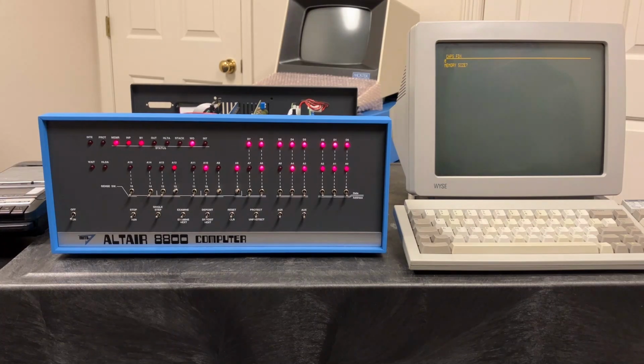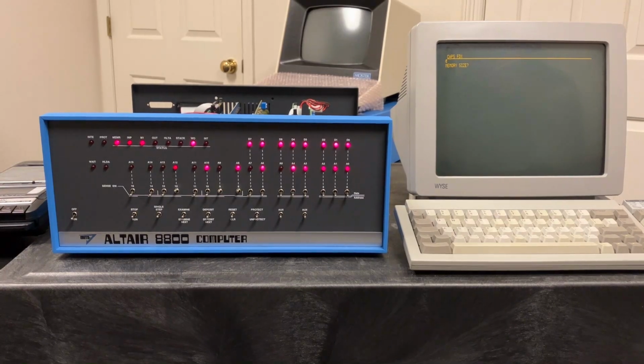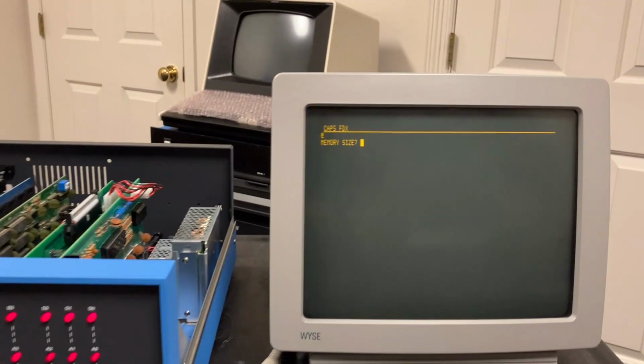Yeah, so we're running Basic. You can see the LED pattern change. Let me stop the tape. And we have a memory size prompt over here on the screen.